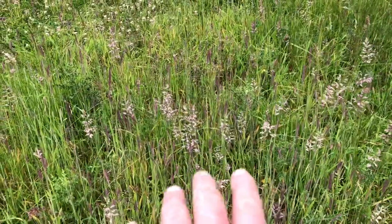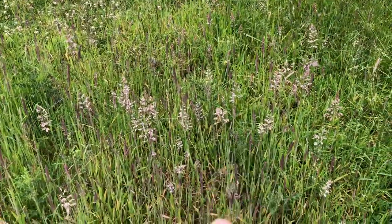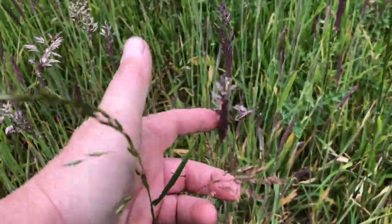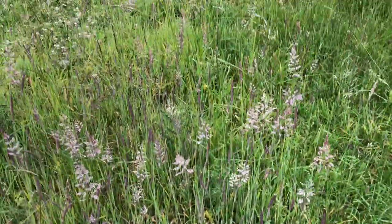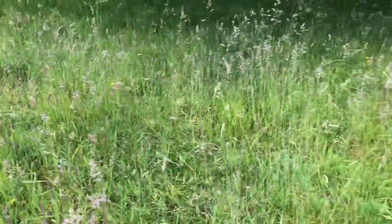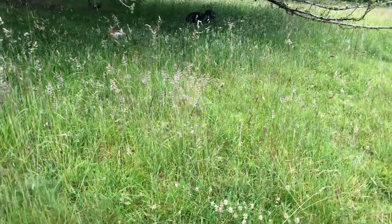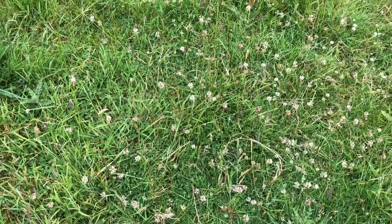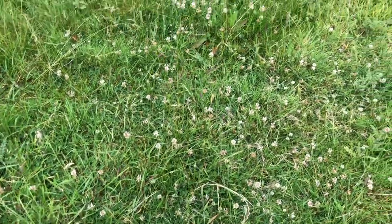Here you can see, just in this area, there's one, two, three, four, five different species of grasses, all with varying levels of root structure. And they're all being fed by the clover.